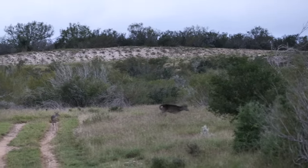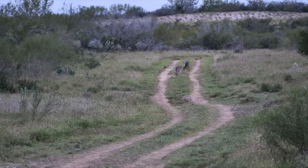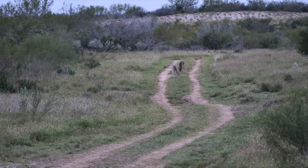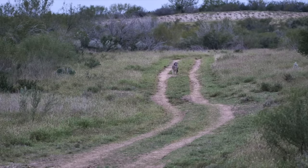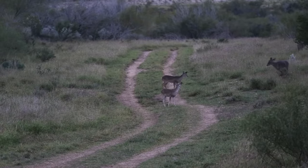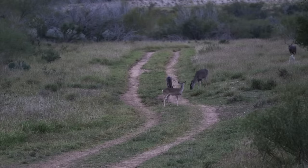Now we're just left with the two little fawns. Not ideal. But maybe it'll get a bigger buck stirred up when he sees that little guy on that doe. I think I see the eight. That's him.